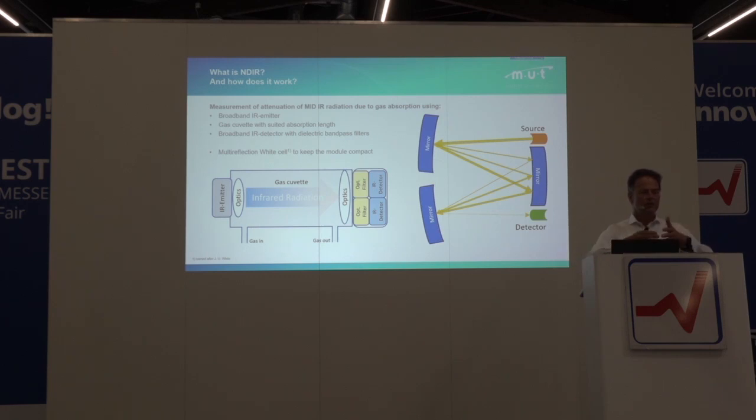But if you have that straight approach, really your equipment becomes quite bulky. And to avoid that, we use that white optical cell where we have multiple reflections between several mirrors to achieve a very compact design.